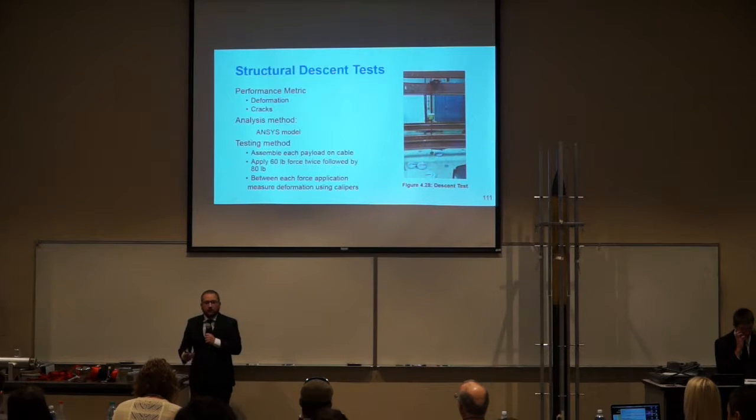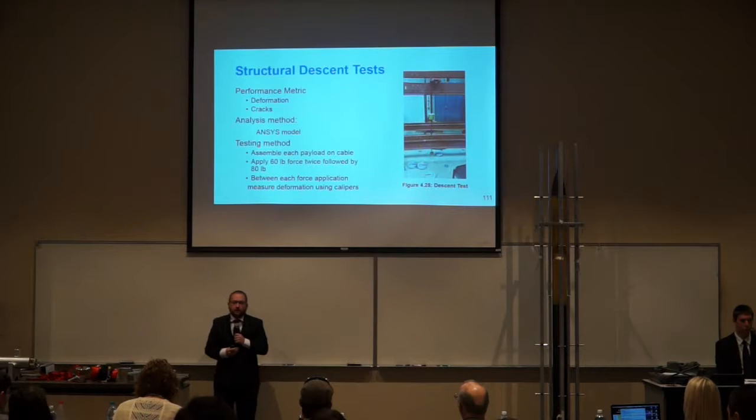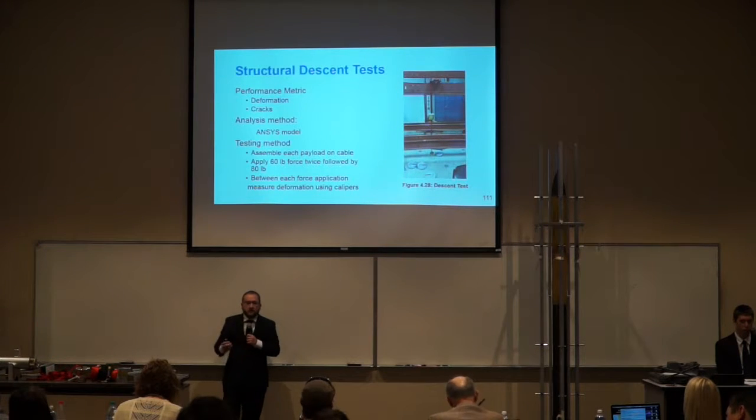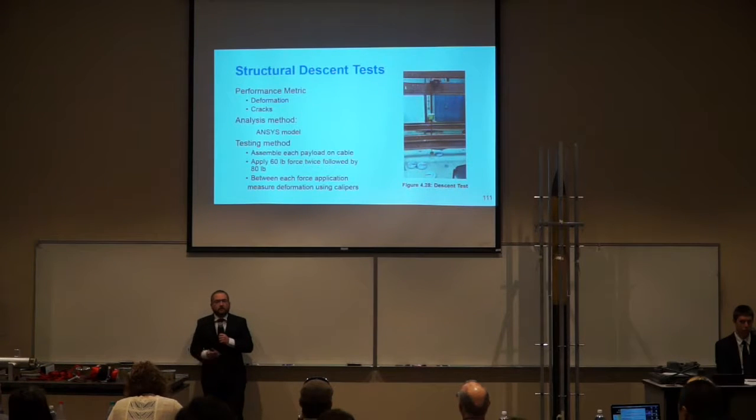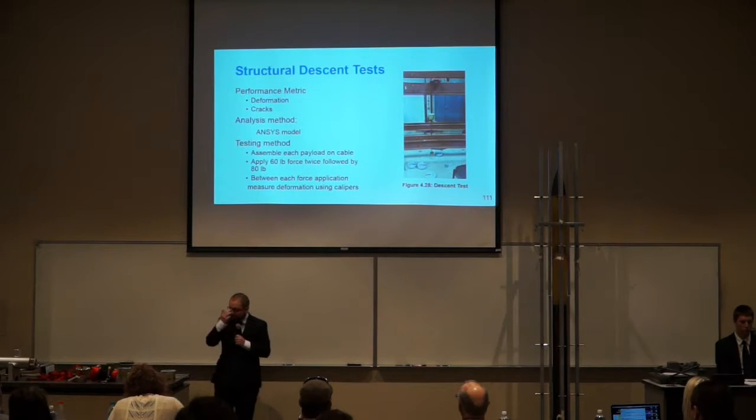Before and after each loading, we used calipers to measure each of the critical dimensions of the payload structures, and we used the measurements before and after to determine if there was any permanent deformation.